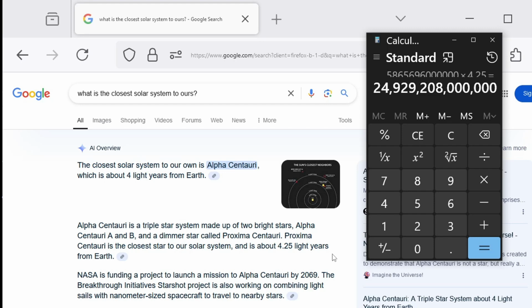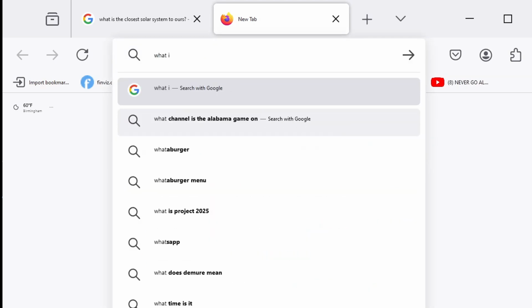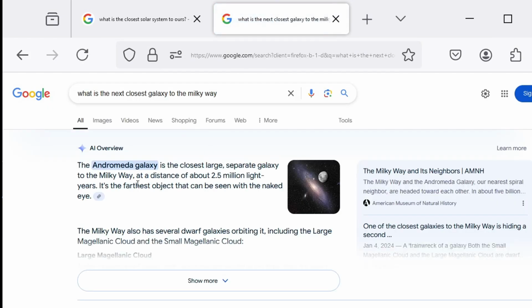And then if you're talking about, say, the distance from our galaxy to the next nearest galaxy, let's see how far that is. Let me ask that question. What is the next closest galaxy to the Milky Way? Okay, the Andromeda galaxy. It's 2.5 million light years. So our galaxy is 100,000 light years across. This galaxy is 2.5 million light years away from our galaxy. It says it's the farthest object that can be seen with the naked eye.